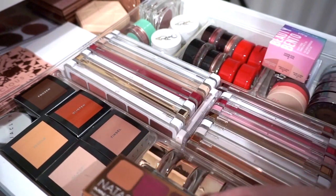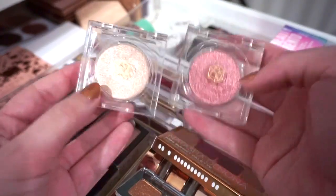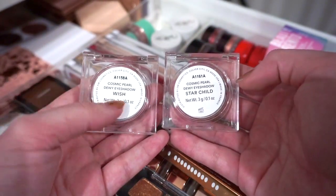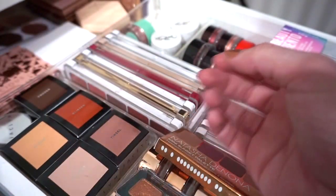There are several Natasha Denona minis that I have not used yet. And ooh, yeah, I need to take these. I've had these for too long to not be used. So we'll start with these, the M Cosmetics Cosmic Pearl Dewy Shadows in Wish and Star Child. Ooh, pretty. Yes, I have to use those.